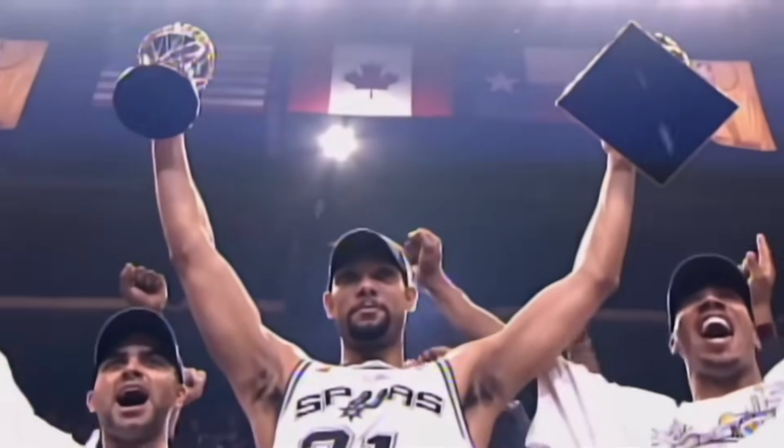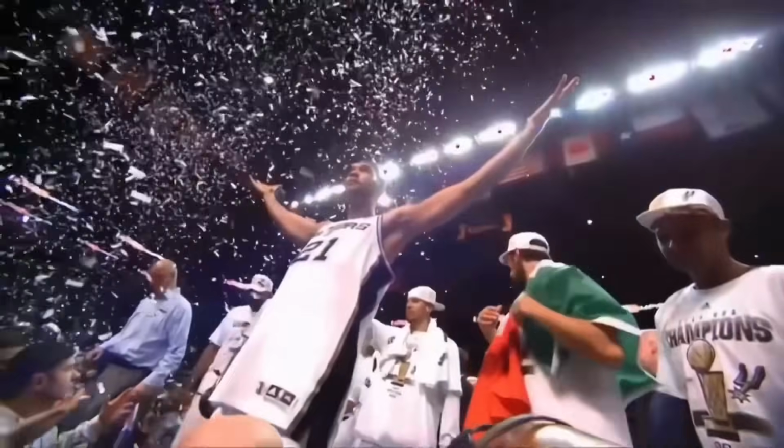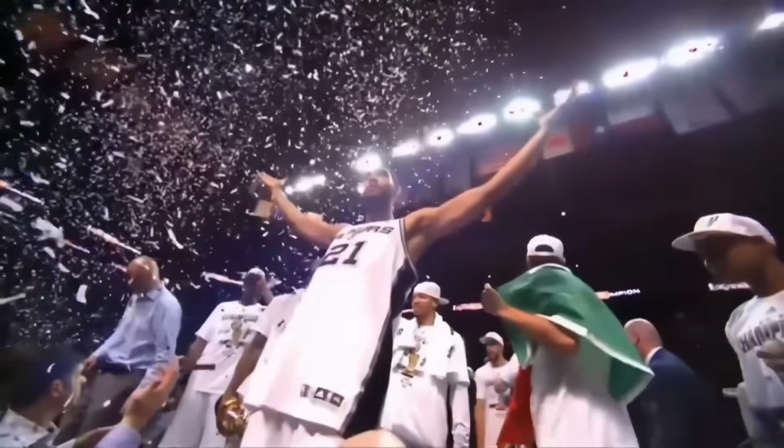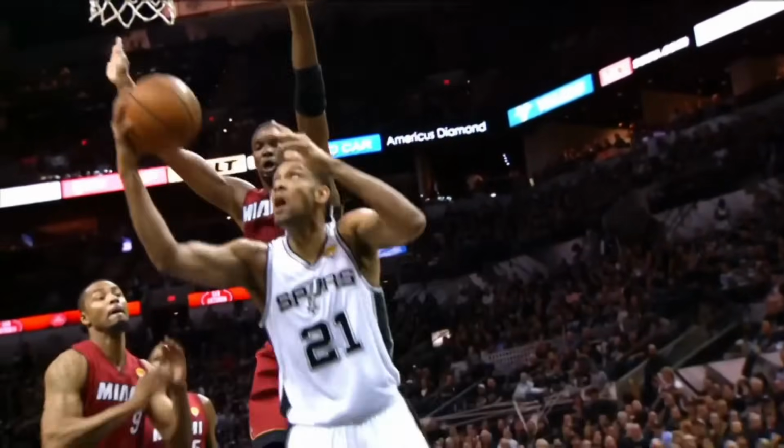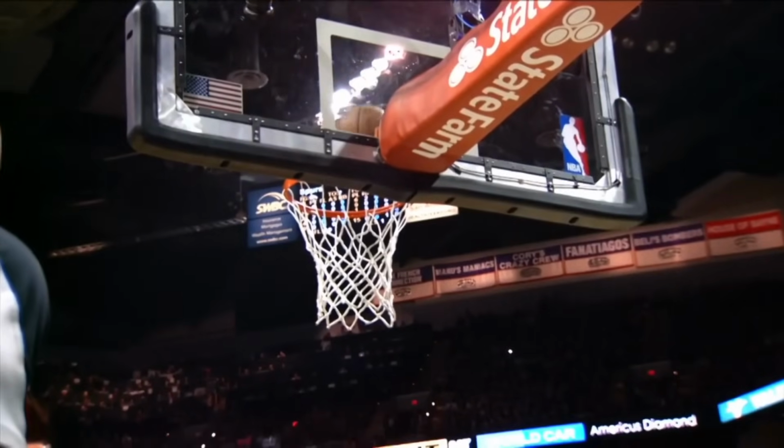Tim Duncan, the greatest power forward to ever step foot on an NBA court. A player who built his legacy not on flash, but on consistency. He was the master of fundamentals, an unstoppable force in the low post, and one of the greatest defensive anchors ever. But what were the specific skills, the simple yet effective tools that allowed Tim Duncan to construct one of the most decorated and respected legacies in NBA history?